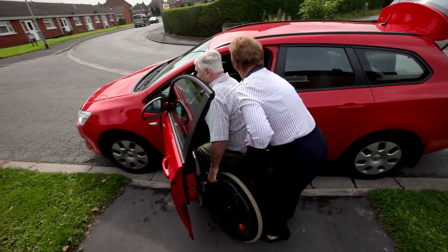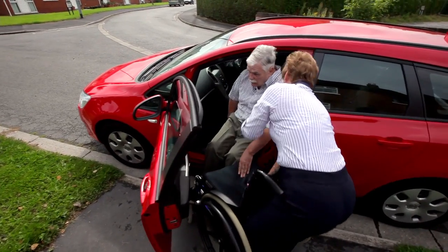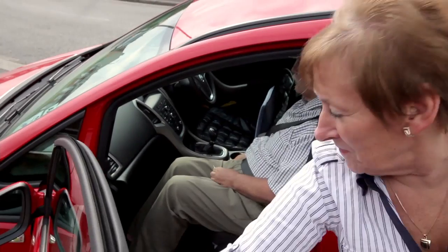I realised I needed to help other disabled people who can't help themselves. I got the idea to set up a place where people could borrow mobility equipment. There's thousands of people trapped in their homes who want to get out, but they've got no mobility equipment.